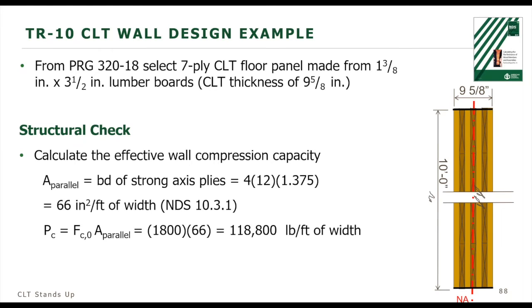So calculating the effective wall compression capacity, the format is the same as we did in the previous example. We're calculating it based on the area parallel to grain. So in this example, we actually have 4 laminations that are going to resist the load. So we have 66 square inches per foot of width. And we can see that our capacity is 118,800 pounds per foot of width.